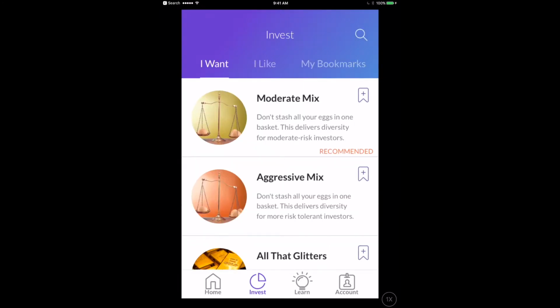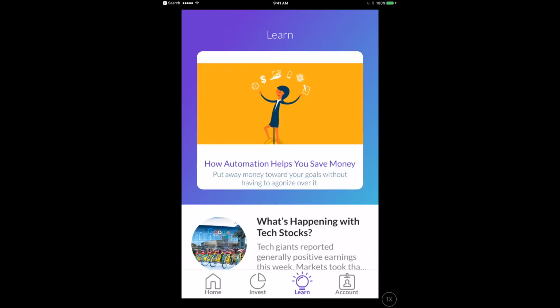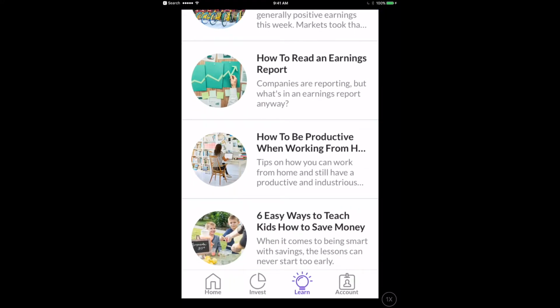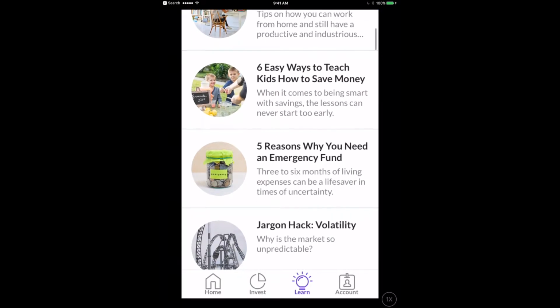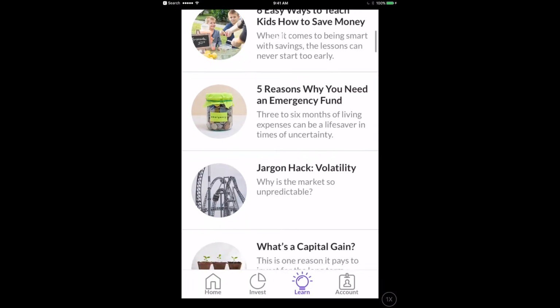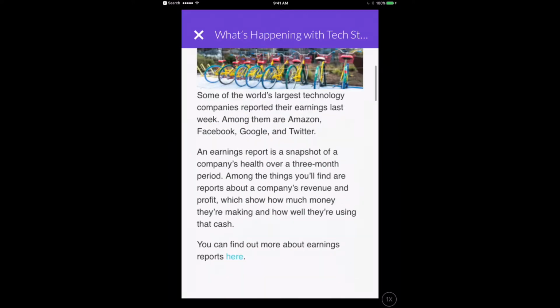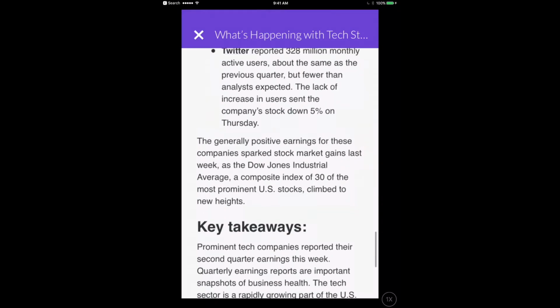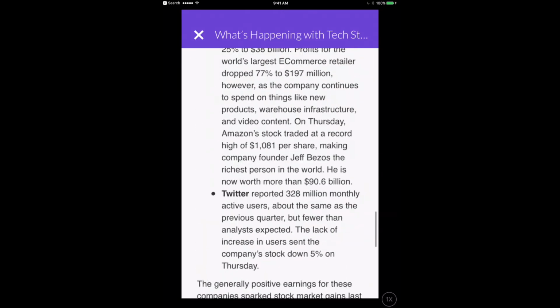Okay, so now let's head on to the Learn category. This sort of makes Stash stand out a little bit from some of its competitors. Essentially, it's a few informative articles telling you a little bit about the ETFs inside here, and a few money tips and things like that. Here we have what's happening with tech earnings. They just got a little article talking about the different earnings of tech recently. So it's good things to know.